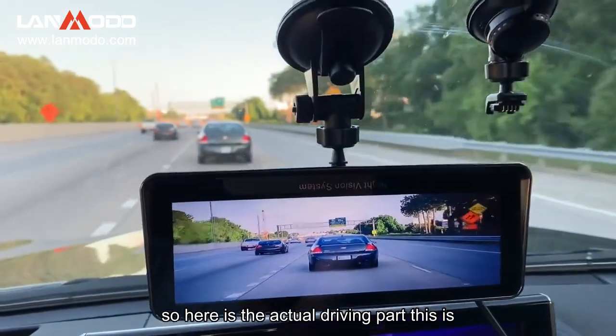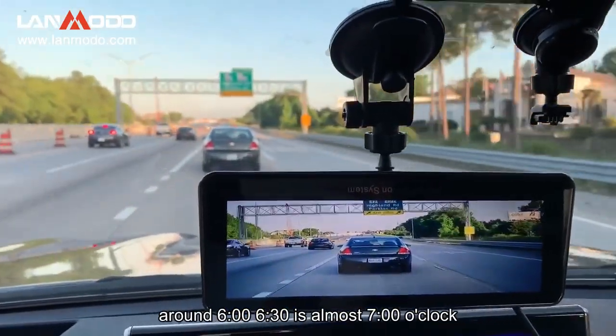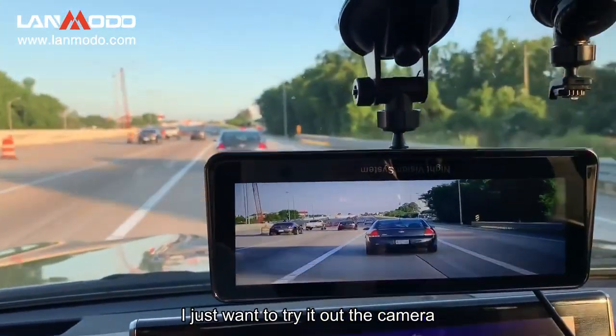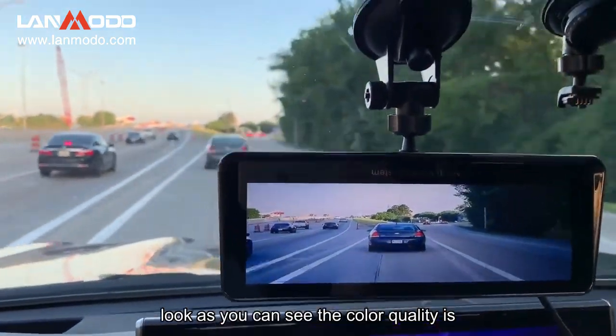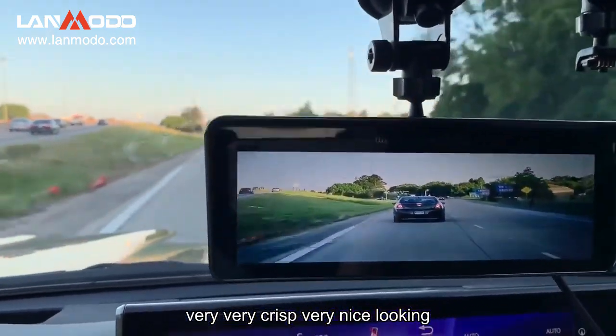This is the actual driving part. This is around 6:30ish, almost 7 o'clock. I just want to try out the camera during daytime to show you guys how it looks. As you can see, the color quality is very crisp, very nice looking.